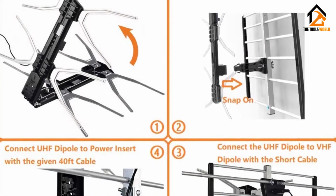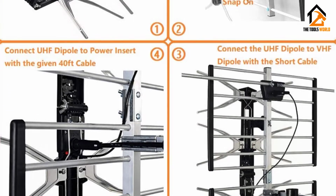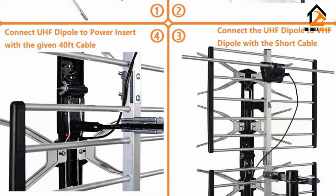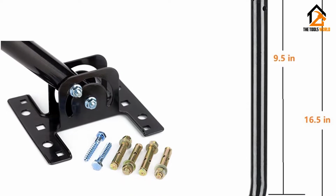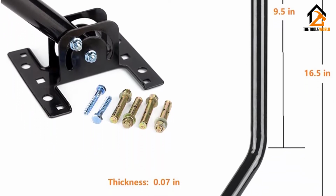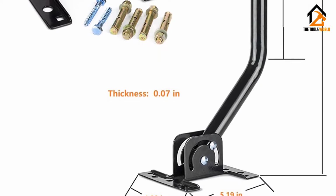As for the quality of video and audio, the antenna accepts and transmits uncompressed HD pictures, 4K, and even channels with 3D. There is no need to pay for cable. This antenna offers you to keep up with local news, weather forecasts, children programs, sitcoms, and sports free of charge.